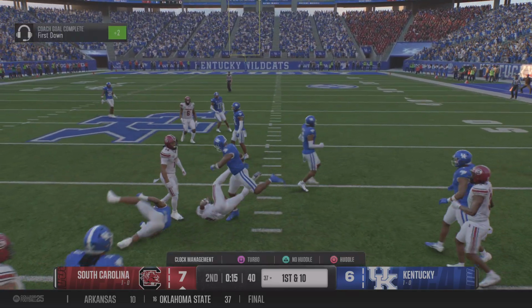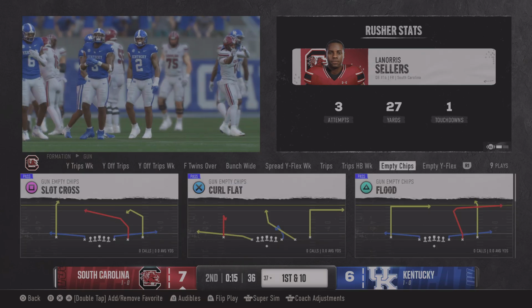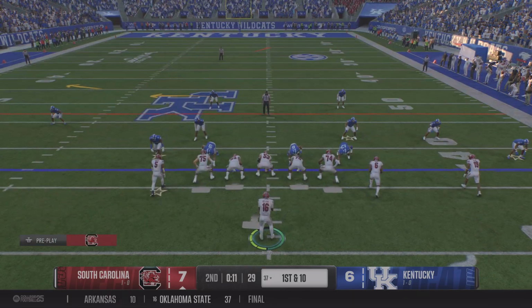Like last week too, man, just completion percentage is not great. This offense is just not moving like it should, and they got to find some ways to make this thing easier. Time dwindling away as they try to put points on the board right before the half.